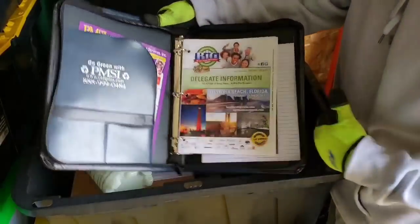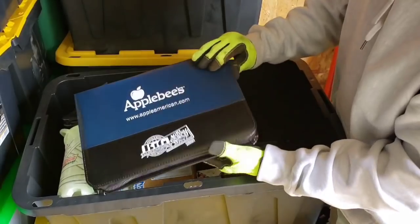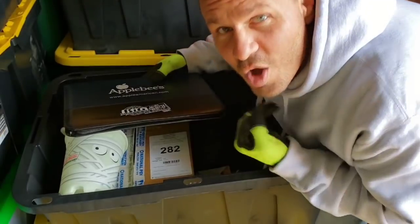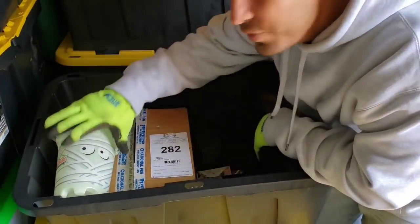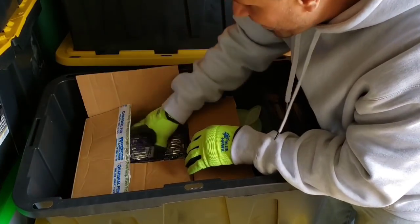Applebee's all over here. Here's another one, Applebee's. Okay, and you're asking, how did this guy get this stuff? Well, we already know, because there's a story in every single unit. There is always a story, and this guy owned a touring company. Therefore, he got free stuff everywhere.